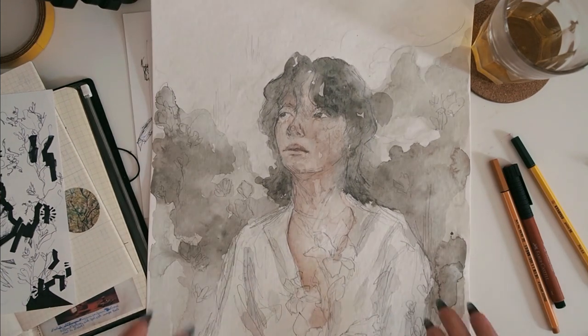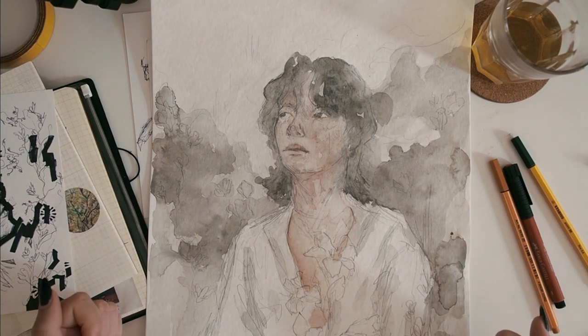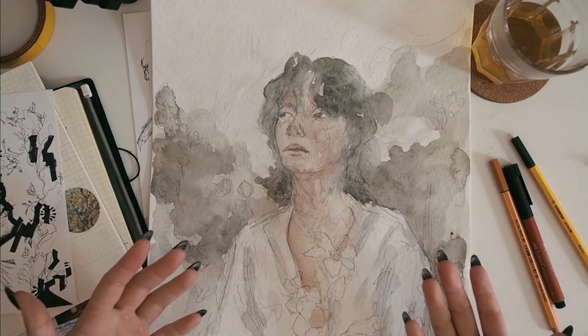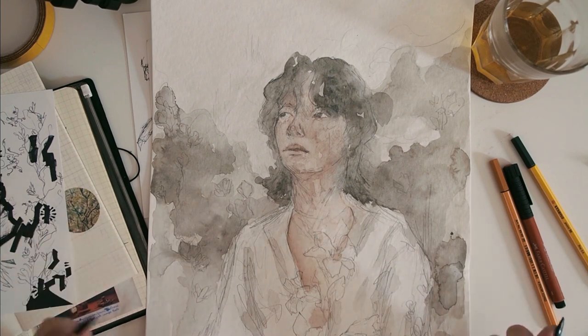And this, I like the softness. I really, really like the softness of it, and I want to try to keep it as much as possible, but also you need some kind of contrast within a piece for it to be able to work. So I don't really know where I'm going with this. I definitely want more red in the fingertips.